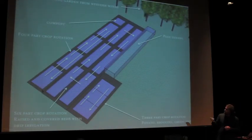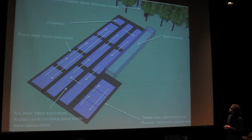So this is how the gardens are laid out. For me, gardening is a learning process. And as you see, it's grown a little bit bigger than 20 square meters. It's 0.6 hectares now, so 6,000 square meters. And we experiment with a few different techniques.